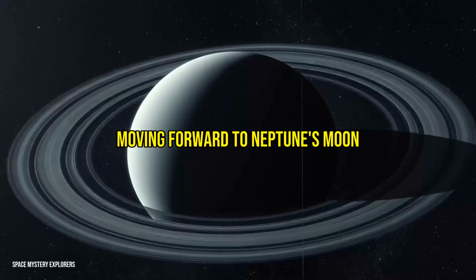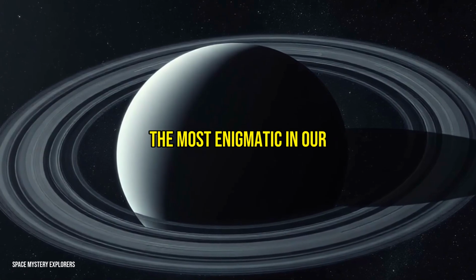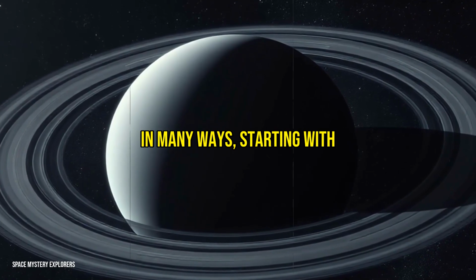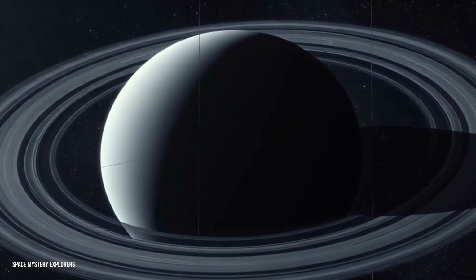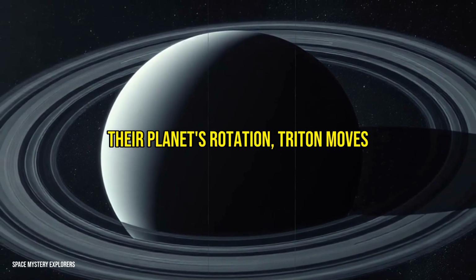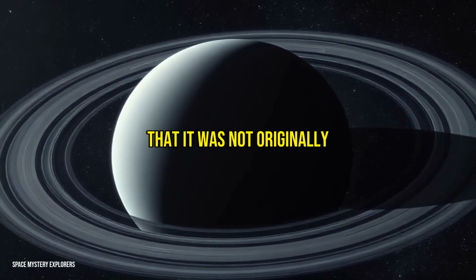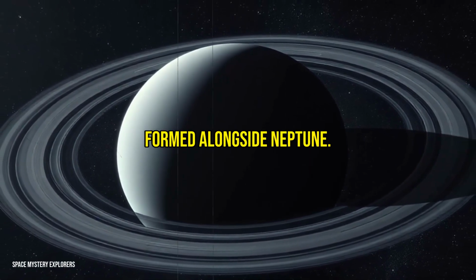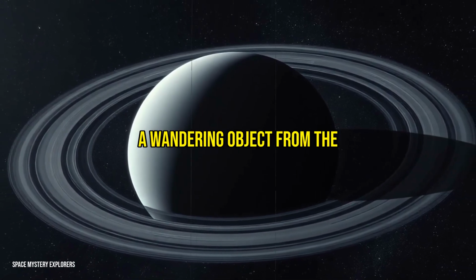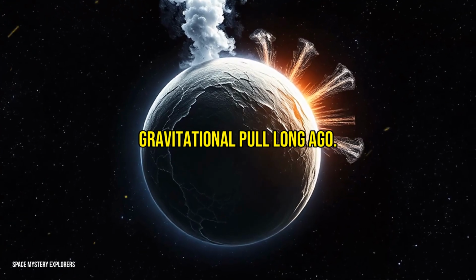Moving forward to Neptune's moon Triton, a celestial body that stands out as one of the most enigmatic in our solar system. Triton is unique in many ways, starting with its retrograde orbit. Unlike most moons that orbit in the same direction as their planet's rotation, Triton moves in the opposite direction, suggesting that it was not originally formed alongside Neptune. Instead, scientists believe it was a wandering object from the Kuiper belt, captured by Neptune's gravitational pull long ago.